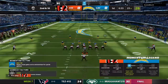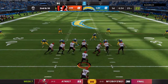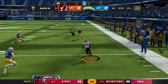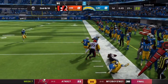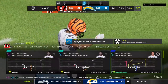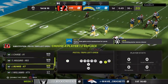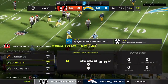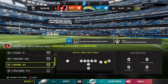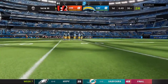Second and 10. And he takes us beyond the 35 before going out of bounds. Well, there's plenty of real estate for him to maneuver on that run, and let's face it, it shouldn't be a surprise. He's one of the better backs in the league. Had to come into this game with the idea, slow him down, otherwise it's going to be a long afternoon.